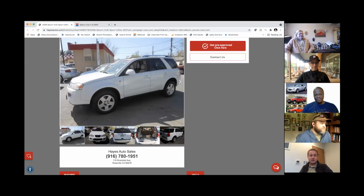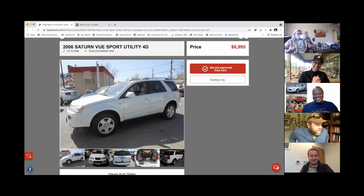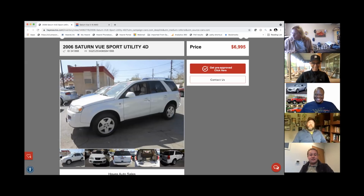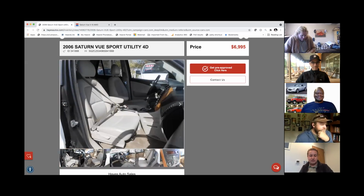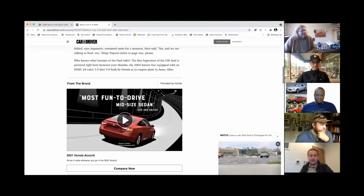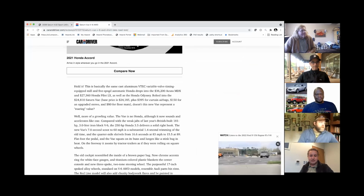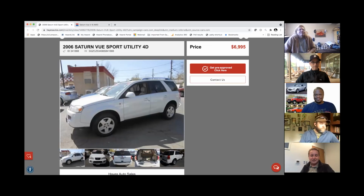The Vue initially came out with a GM 4-cylinder. They originally came out with the Vue, I think in 2002, and it had an Ecotec 4-cylinder and maybe a 3-liter GM V6. But then in 2004, they put in this Honda engine, which was way more powerful, and it went 0 to 60 in 7 seconds flat, which is pretty good for a small SUV at the time. And apparently, it sounds really good, which is very not in sync with the rest of the car, which is this literal plastic tub, because Saturn used to have those plastic body panels so that they wouldn't dent.